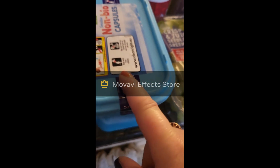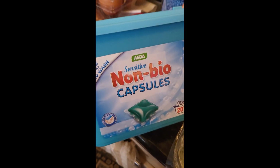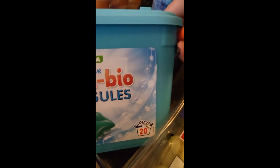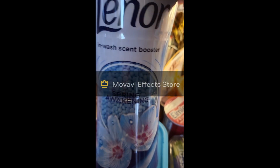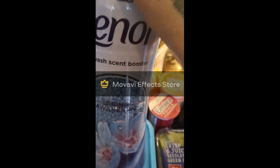Then we have the non-bio capsules by Asda. They were £3.50 for 20 capsules for washing. I usually pick up these Lenor scent boosters, Spring Awakening. Again, the blue, we like to use this one. That was £7 for this big mega pack, because we ran out of that one as well.